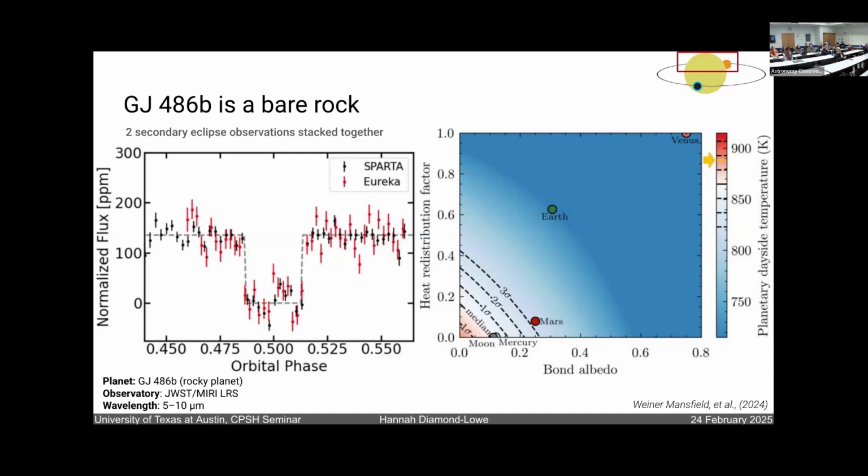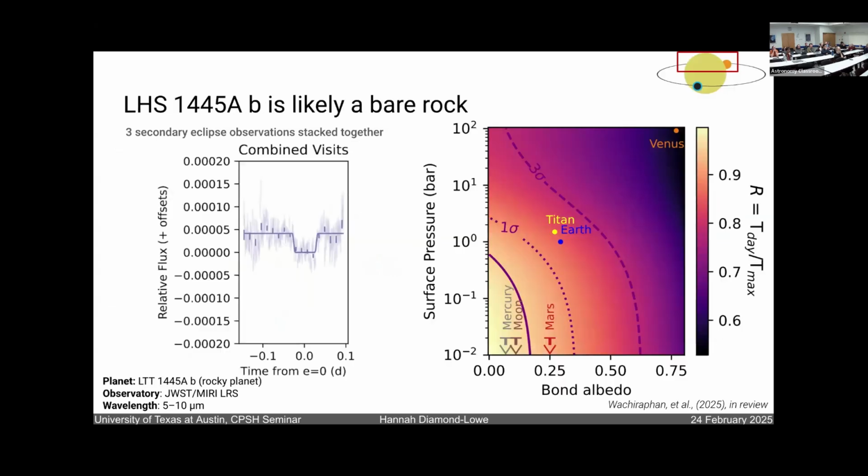This really rules out an Earth-like atmosphere, 1 bar of surface pressure, and really, really, really rules out a thick Venus-like atmosphere. So this technique works when you have favorable targets, and it can get us down into the regime where we're actually addressing atmospheres that maybe not compositionally, but in terms of their thickness and their ability to move energy around, look like solar system rocky planet atmospheres. I think it's pretty cool.